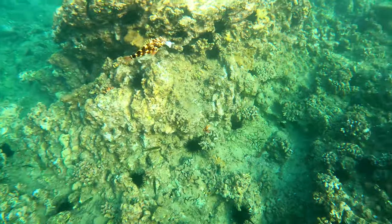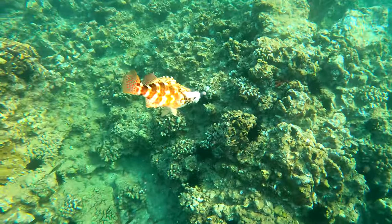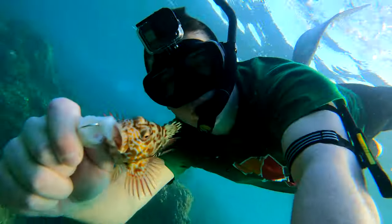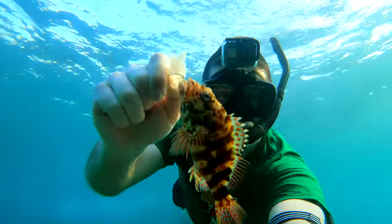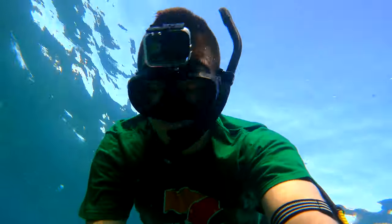Next up, I caught this small stocky hawkfish, or po'opa'a. At this point, I was considering keeping this guy for my catch and cook. I've never eaten one before, so I thought it'd be actually cool to try it out. And then, right when I wasn't looking, he slipped off the hook.